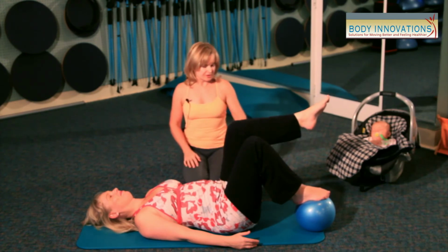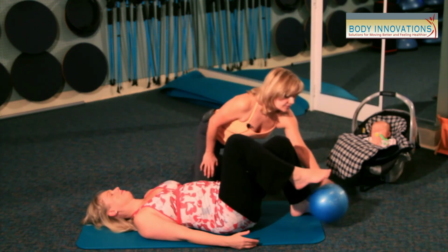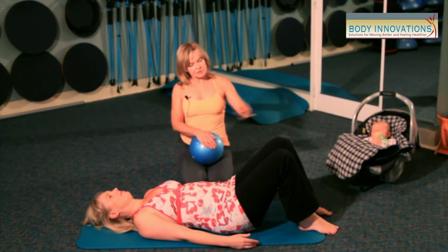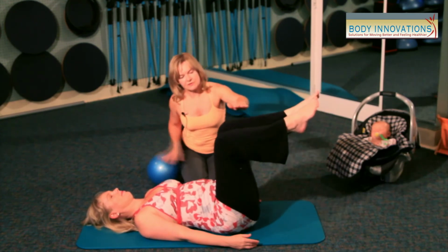Now with the next foot exercise, I'm going to bring this foot back down, and I'm actually going to take this ball away. So with this exercise, what we're going to do is bring both legs up to a knee float. So you start with them here. So this is knee float.